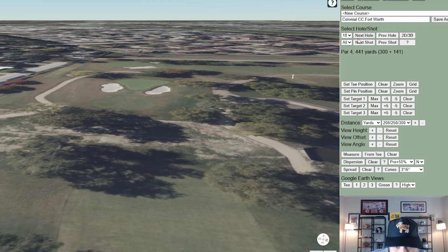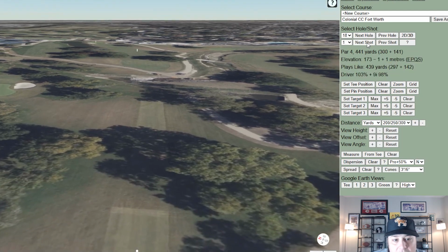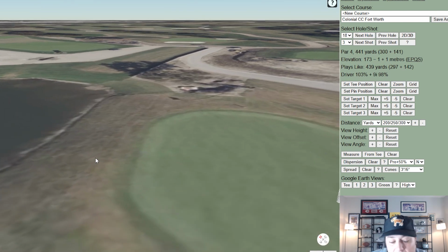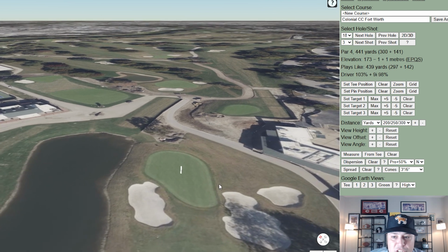And then finally, 18 is 441, slight dogleg from right to left. Water is in play for the second shot here, but really only for left side pin locations. The last few years, they've had rough down here that has cotton balls before it's gone into the lake, and I'm kind of hoping that they shave it down at some point, especially when they use this back left pin to add that variance. But as is, it's an extremely difficult green. I think that's the hardest part about 18.